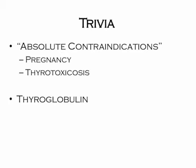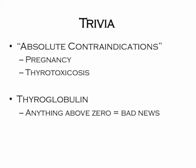There's this thing called thyroglobulin. This is a lab test that's used to monitor for recurrence. Anything over 0 after thyroidectomy is considered abnormal by the book. People with experience will tell you that the trend is more important, going up being bad. But anything that is above 0 is considered abnormal.